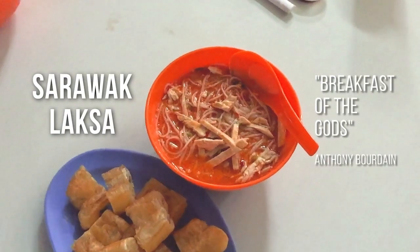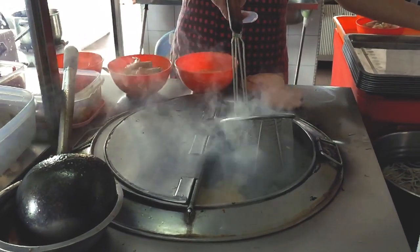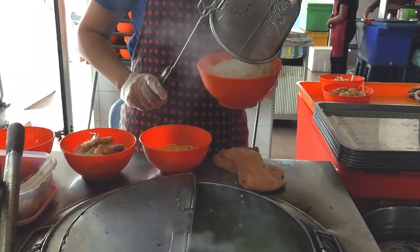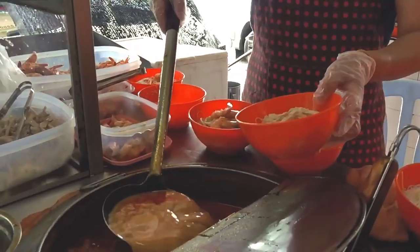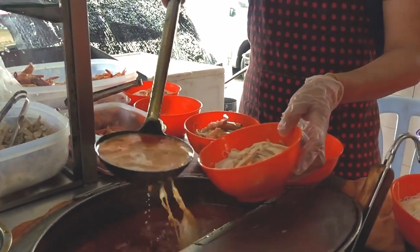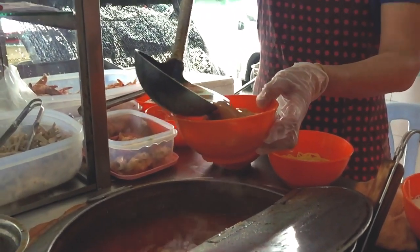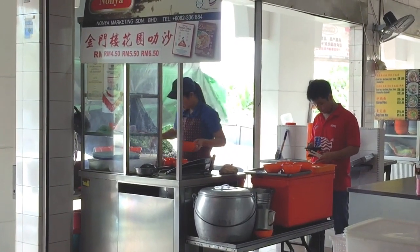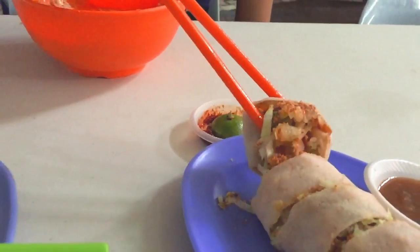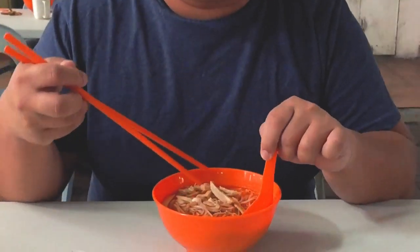I am at Golden Arch Laksa. Laksa here, I think, is the best in Kuching.